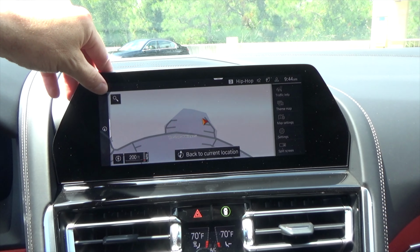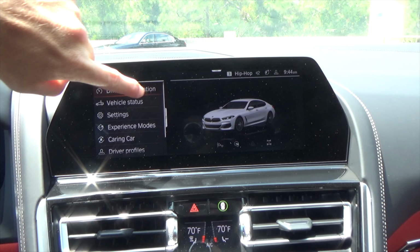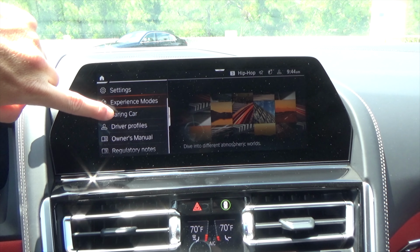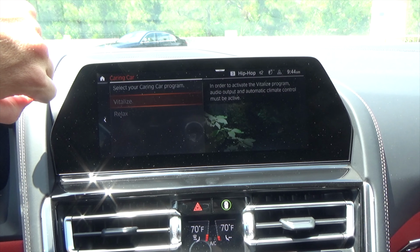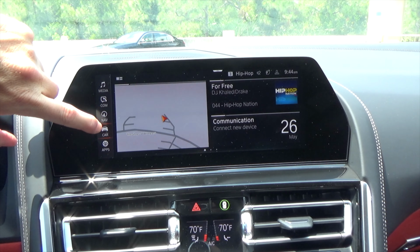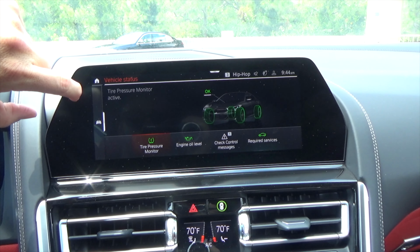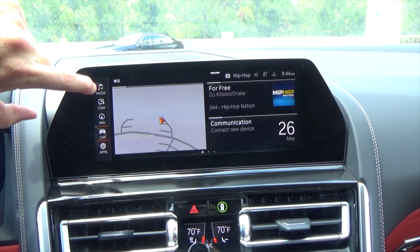Going over your tech, hit the home button so we can see all the apps we have. Hit your car app. You can go through your dynamics in here. You can go to your carrying car, which will change the experience in the vehicle as well. Click back again. Click back into the car. You can go to your vehicle status. This will tell you all the information about the vehicle, what's going on.